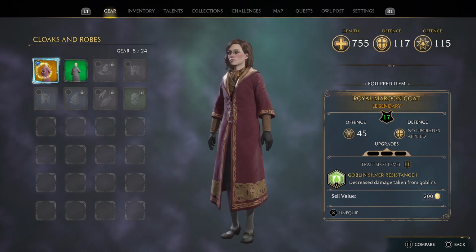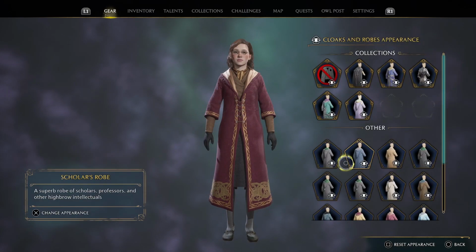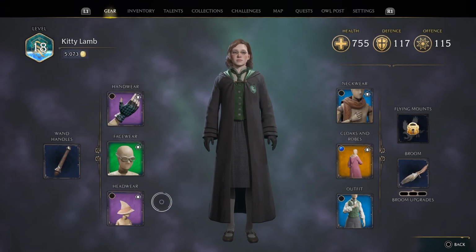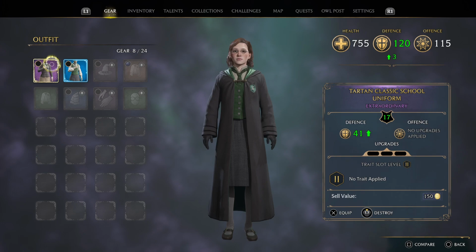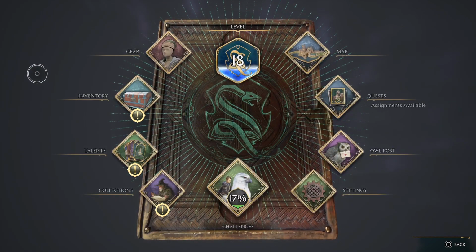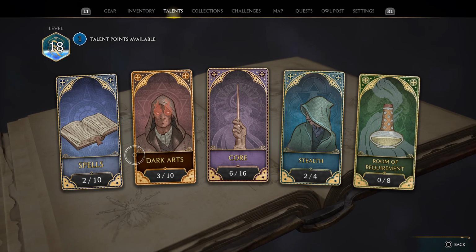Oh, those are pretty. A little too Gryffindor, though. A little too Gryffindor. Ugh, Gryffindor. Let's go back to those. Very good, very good, very good. What was it? This one? Hey, let's keep that one. Why not? Talent points. I love spending some talent points.